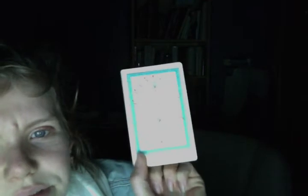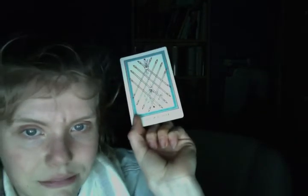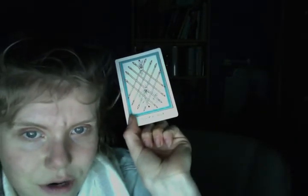So that's awesome. I love this card. This is a really nice one. I like how it's got little tulips tied in, sort of white ribbons around all the different wands. So, our sudden change.